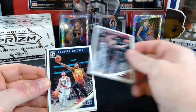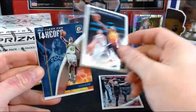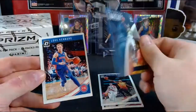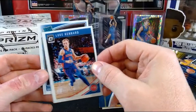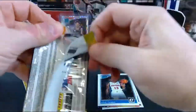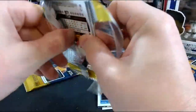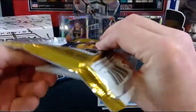Goran Dragic, Donovan Mitchell, Shawn Kemp, Seattle Supersonics, good old Luke Kennard again, and Kyrie Thomas, Rated Rookie. This is, now I understand why people use scissors, especially on these old cellophane packs, man.